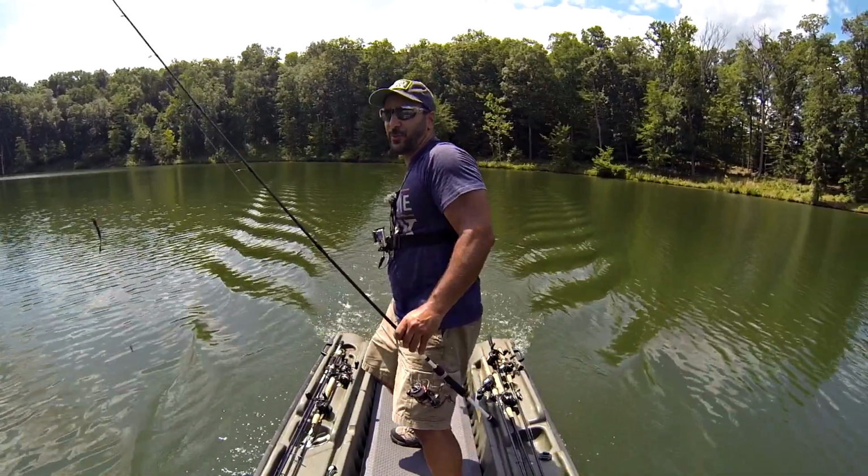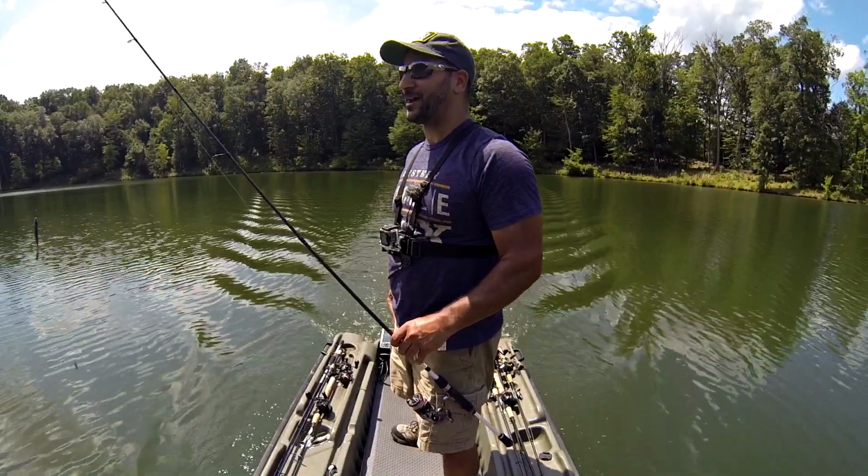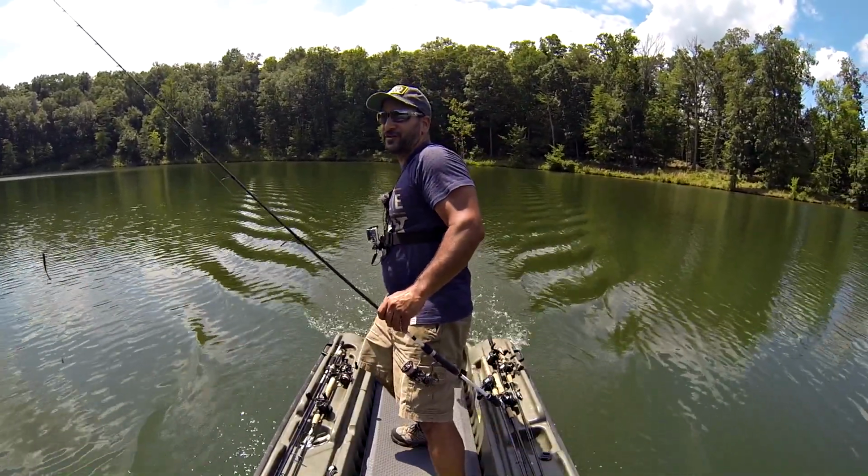So I'm working my way out here to a point. I've got some grass on the edge of this point. It is time to get this little drop shot going. So let's see if we can get ourselves the first fish of the day.